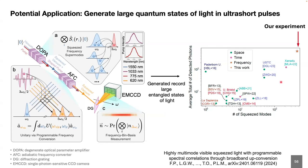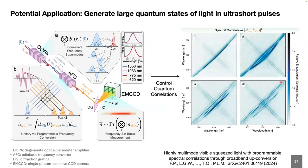Then what we did is we have an adiabatic frequency converter to go from the 1550 nanometer squeezed light to a much more visible squeezed light on the order of 600 nanometers. So once you have that, what's really nice about this is that you can just detect this with an EMCCD camera. What's also neat, since the theme of Peter's group is very much along those lines of having programmability, is that we can actually program the quantum correlation within the output light.